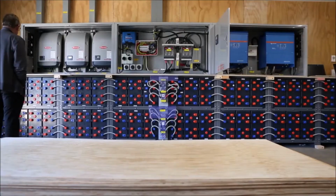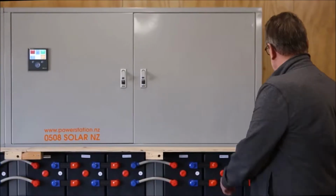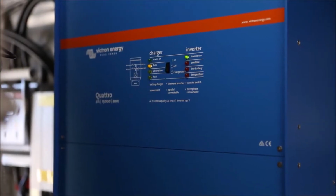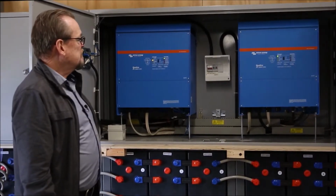Largest single-phase residential off-grid systems ever installed in New Zealand. So I'm going to take you through. Let's have a look at what we've achieved here. So door number one. What we have here is two 15 kilowatt Victron inverter charge controllers.